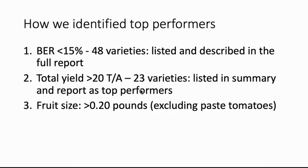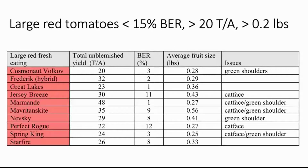And that was 23 varieties, and those are listed in the summary and report as the top performers. We also, for everything but paste tomatoes, cut out varieties that had small fruit size. So if they had an average fruit size of less than 1/5 of a pound, we dropped those out. So what did we find?